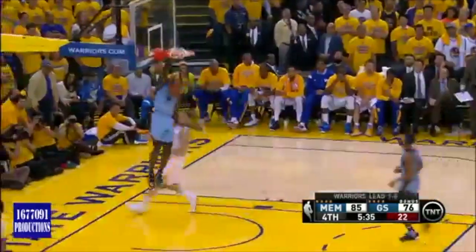Klay Thompson, there's Allen again, a steal. Allen all the way in, and the flush.